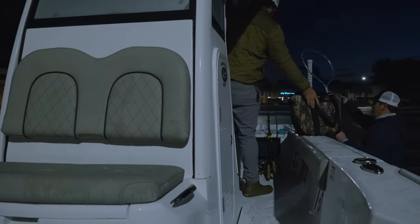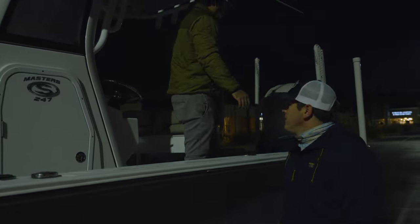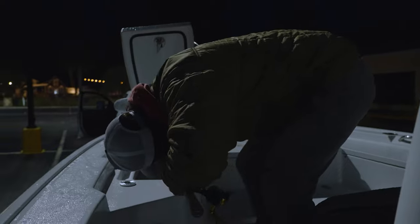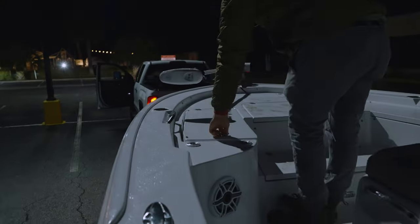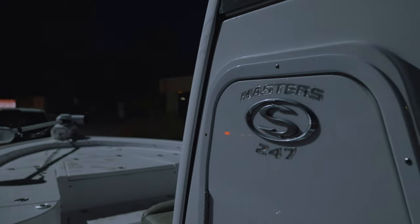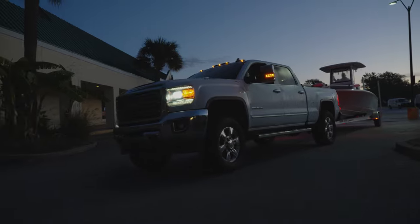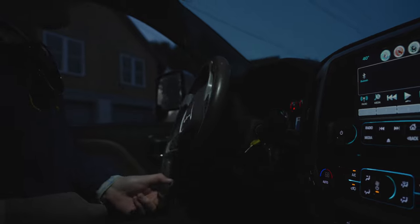Fish catching yet? You got anything else in the back of the truck? No, we're good to go. All right, they're in. Shem Creek Marina. Should be a beautiful morning to go catch some winter reds. It is a nice cold morning.